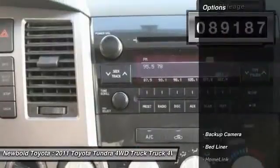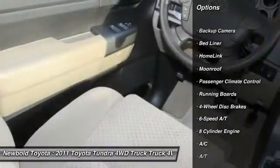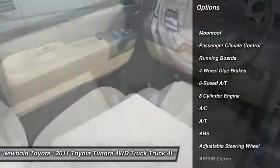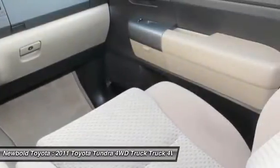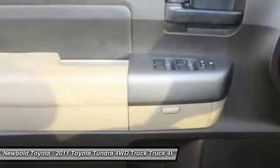Here are some of this vehicle's great options: stability control, running boards, keyless entry, anti-lock braking system, backup camera, traction control, moonroof, driver airbag, adjustable steering wheel, power steering.